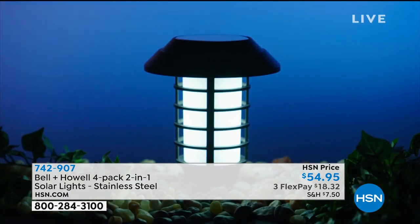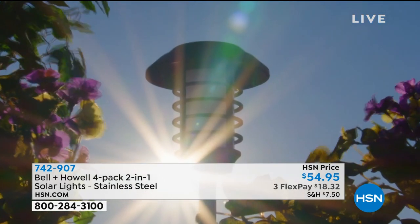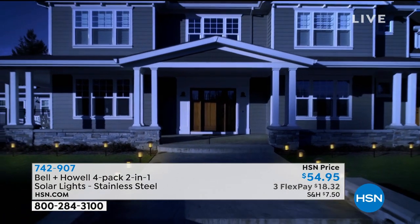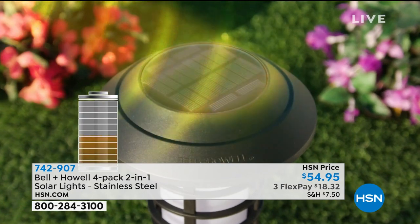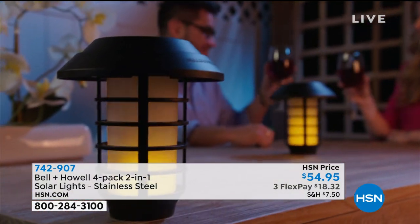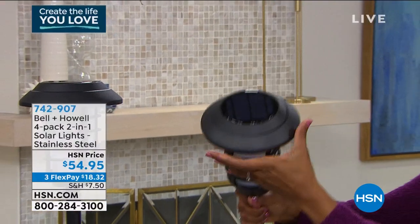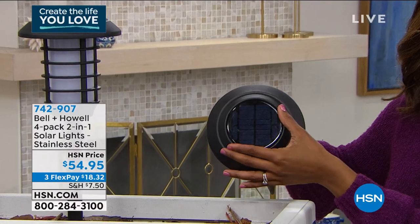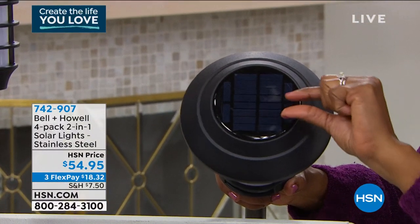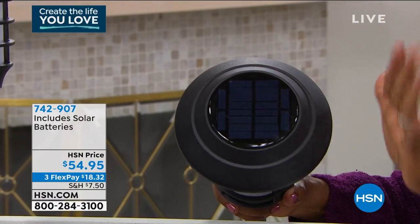And I like, we were showing them on a walkway, on a path. These can be used to illuminate an area of the garden that you're particularly fond of, or that you want to make sure that nobody steps in. Like we said, no batteries needed because these are charged by the sun. And to Lou's point, the fact that you have such a big solar panel. Lou, do you remember when solar lights had a teeny tiny little solar panel? These have come so far.